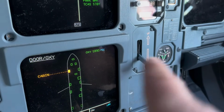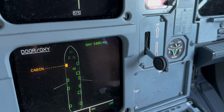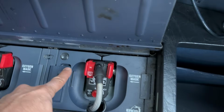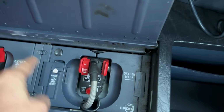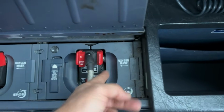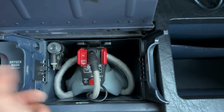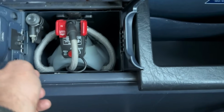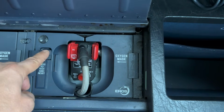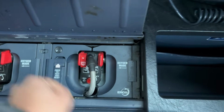Sometimes you guys ask, Stig, how come you sometimes change oxygen bottles? Well, on every flight, pilots will test their oxygen like this. See? And in case of emergency, obviously, they'll pull this thing out and breathe normally. That's why oxygen most of the time depletes, because every flight gets tested.